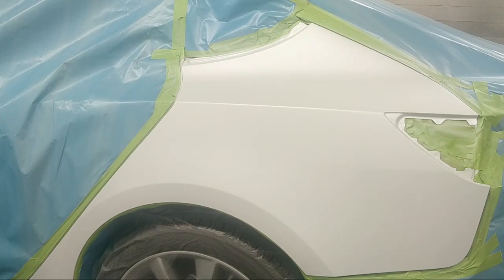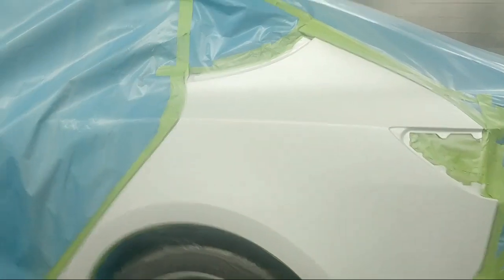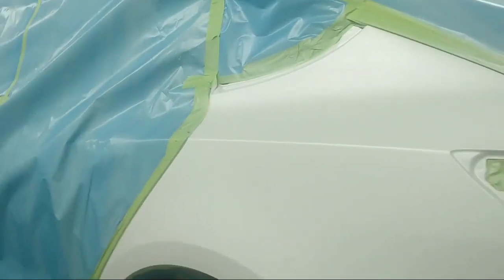You guys are still watching. Welcome, welcome. I'm going to be spraying my clear coat at 30 PSI. So that looks great. That's ready for clear.